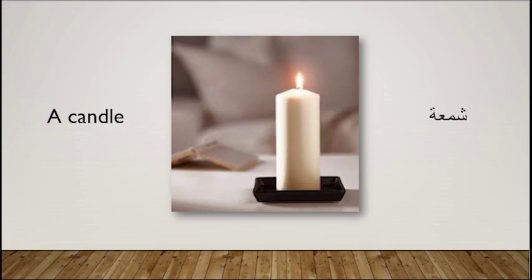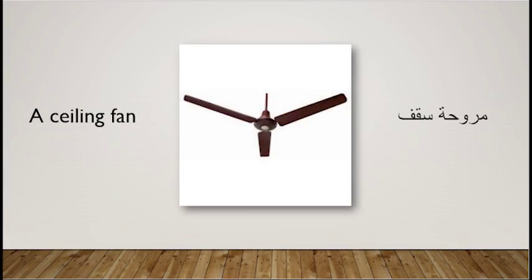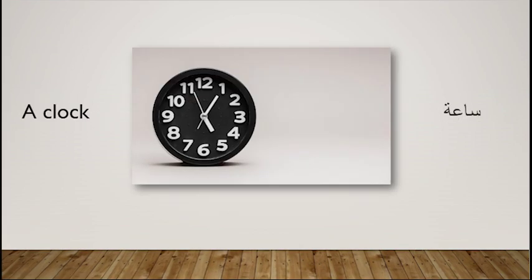شمعة. A candle. مروحة سقف. A ceiling fan. ساعة. A clock.